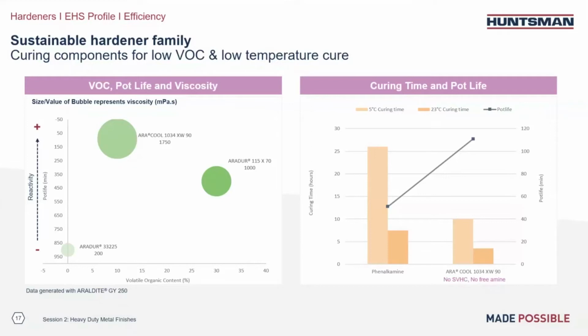This is really the key differentiator for this Aradur: to cure extremely fast with still a good pot life. Unlike many other polyamidoamine on Mannich basis, Aradur 1034 does not contain residual free small amine, nor does it contain SVHC. The tox profile is then much better than fast products like that.